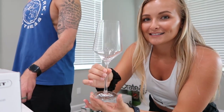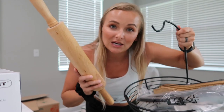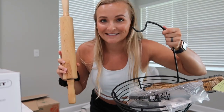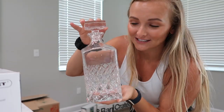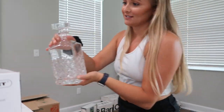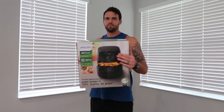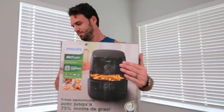Oh, baby, do you want the decanter that I already unboxed? Yeah. A fruit holder and some wooden spoons and a roller. A decanter for some fine whiskey or apple juice. The most important piece. Air fryer.